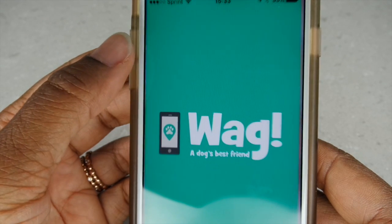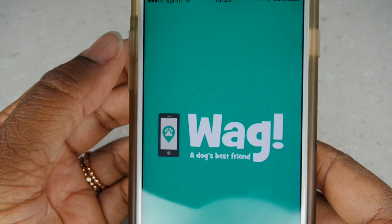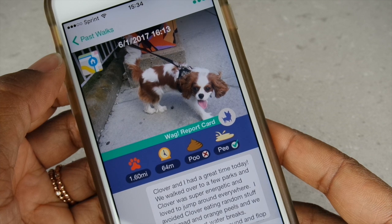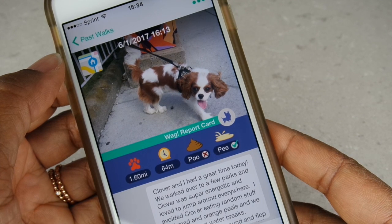The other app I found really helpful is Wag. Wag is a dog walking service. They even send you a little report card after your dog's been walked. It's really helpful.